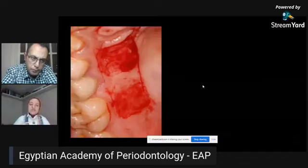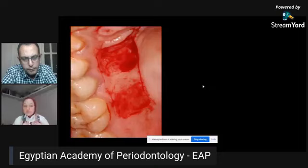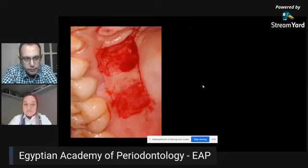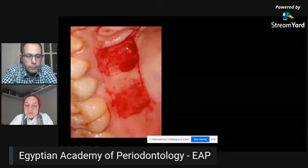The modification I did for his technique, and this was a case report I published, is to do the de-epithelialization while the graft is still in the palate. You do the de-epithelialization using a high-speed burr or stone, and then you obtain the graft already de-epithelialized and you put it buccolingually on the defect. So again, what we did here was high-speed de-epithelialization of this wing, high-speed de-epithelialization of this wing, and we kept this part intact with the epithelium.